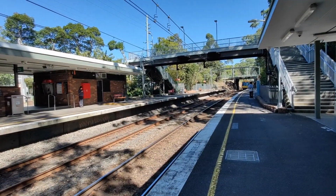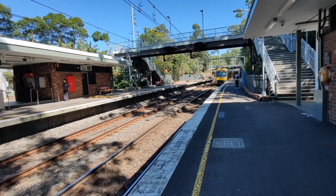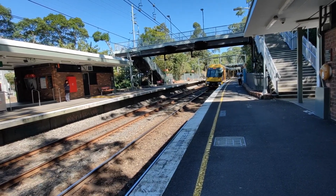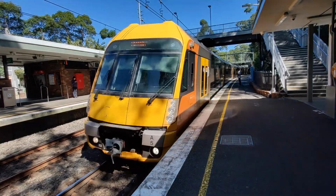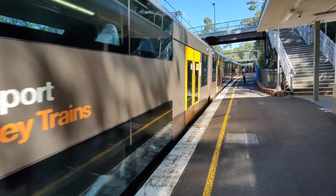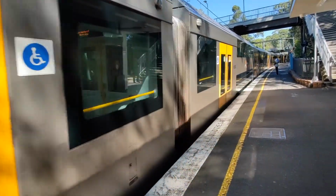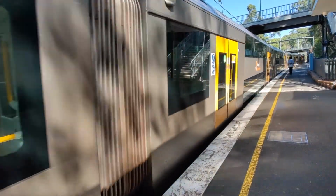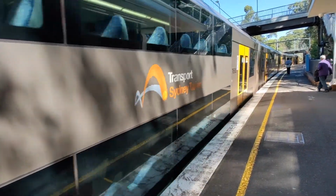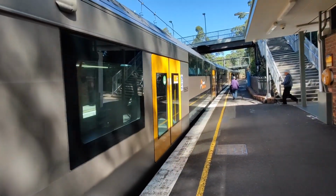Arriving into platform 2, Hornsby service. It's Waratah Series 1. A5 is set.